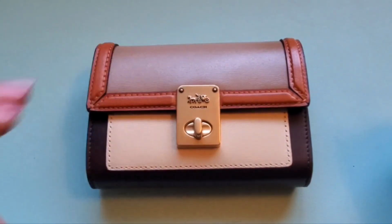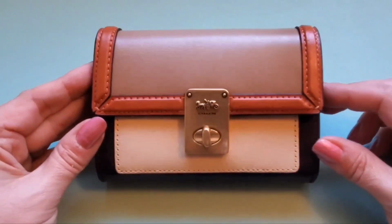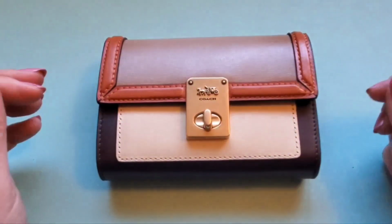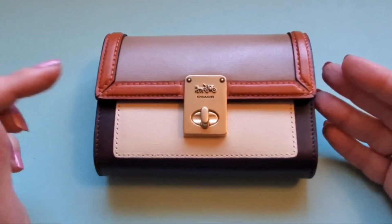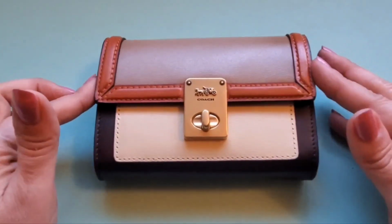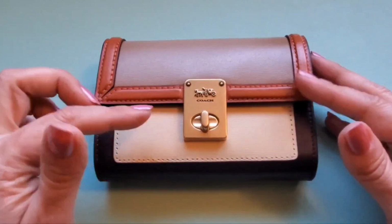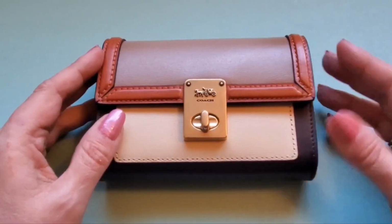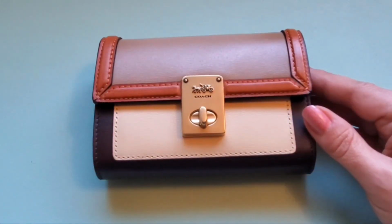Today we're going to go over the beautiful Hutton wallet. Now this wallet I have seen on a couple of other videos on YouTube, and I really fell in love with it once I saw it on video. I got this from the Coach outlet, but it was in the reserve section because it is a retail piece. And I believe I spent $78 on it.